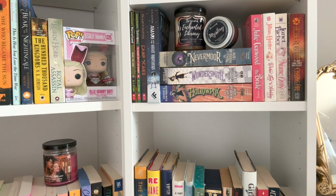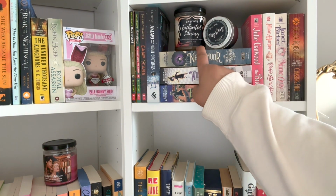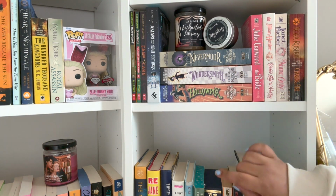Okay, and this is my middle grade shelf and some of my spillovers. Briarwick is another candle company that does bookish candles. They're a small business, and I do really like their candles. I think they smell very, very nice.